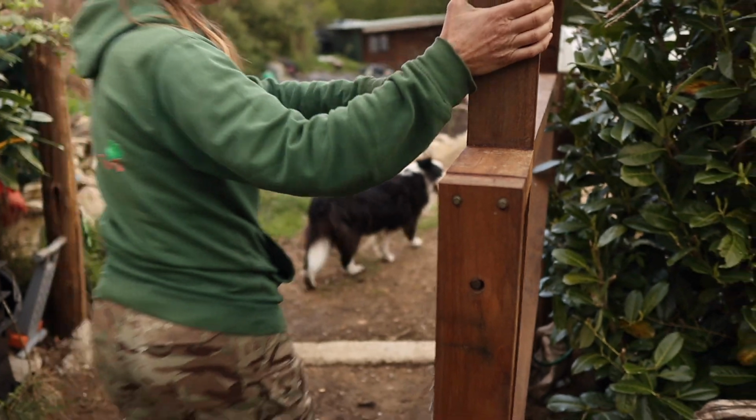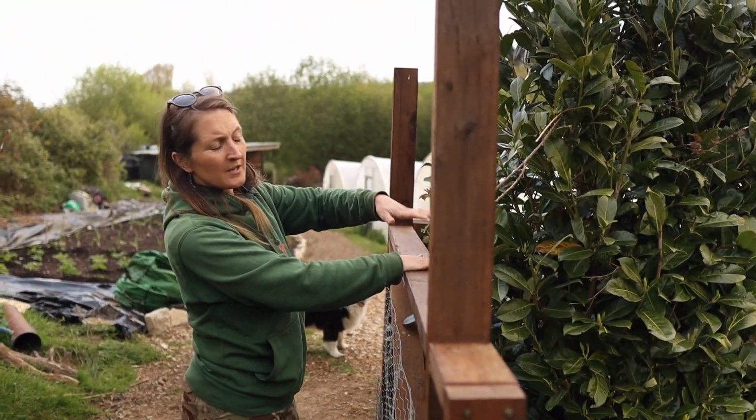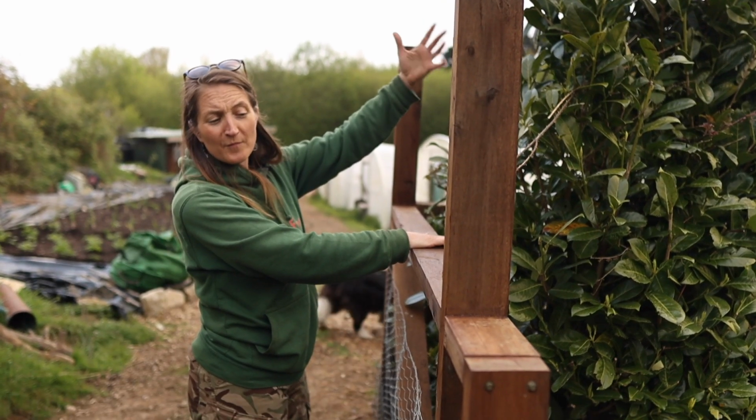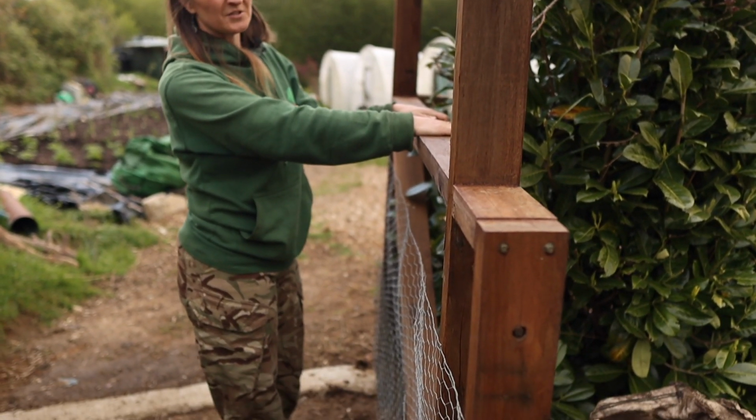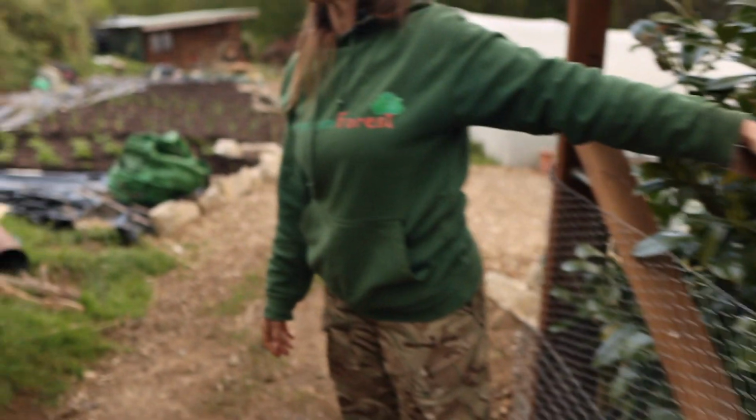And we've got this extension at the top because we probably will at some point add another piece of chicken wire just to lift the height for deer, because deer could still jump this fence, but we haven't had any problems with deer for quite a while, so we'll get to that when we get to it.